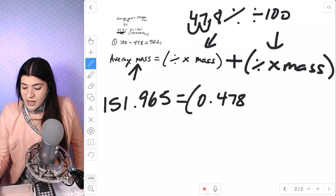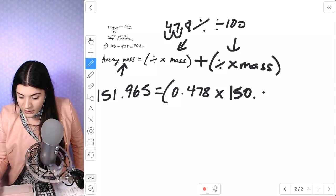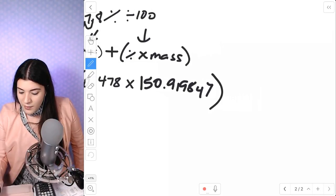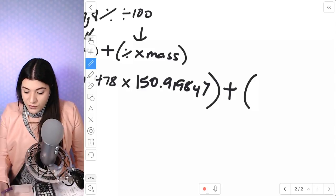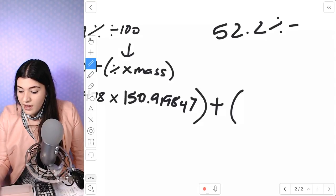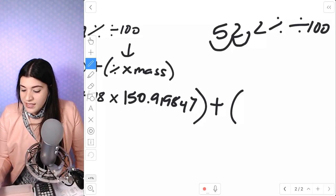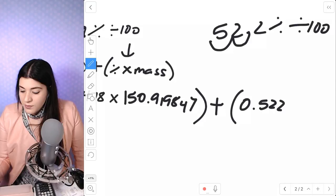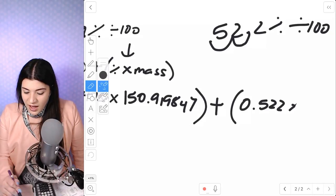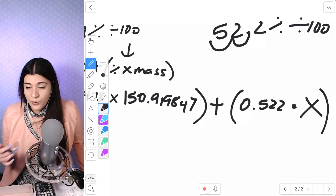Now I'll multiply this by the given mass of the first isotope, which is 150.919847. And then I'll add this to the other percentage. For the other percentage, we had 52.2%. I'll divide this by 100 once again and move over that decimal place, 1, 2, so this gives us 0.522 times x. Instead of the typical multiplication sign, I'm just going to put an x, since that's what we're looking for. We don't know what that is.